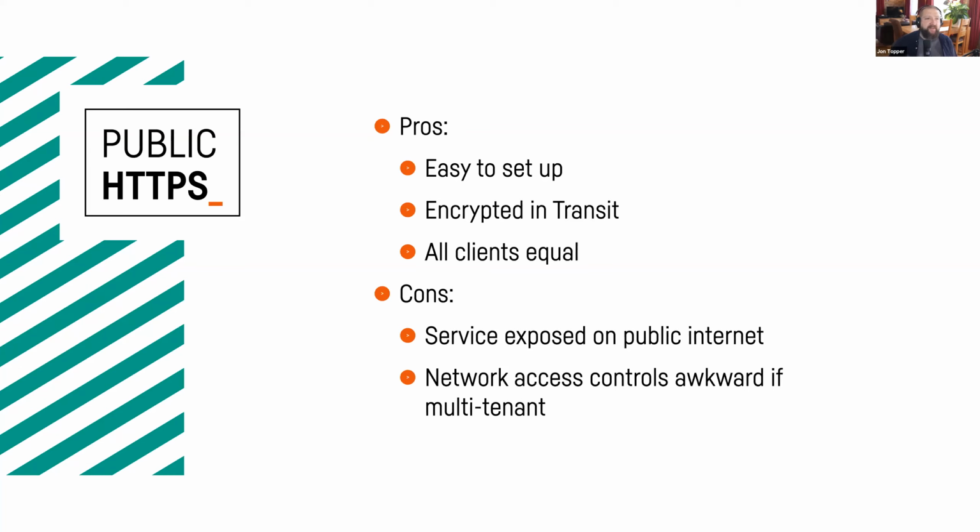The downside of this, of course, is that you are exposing this on the public internet, which may not be desirable for every type of service you're building. And the network access controls are a bit fiddly if you're trying to do this in a multi-tenant way. You might feel like you want to limit access to certain network ranges. You maybe are not going to be able to do that effectively.